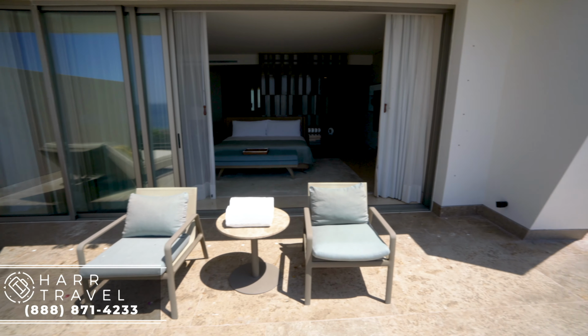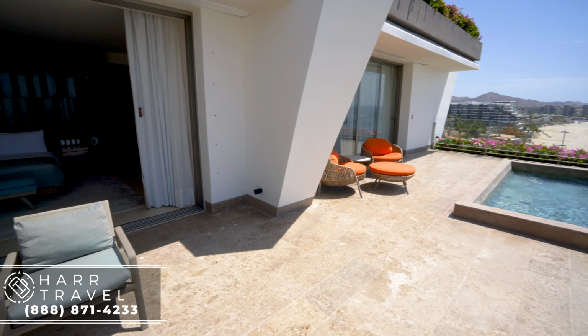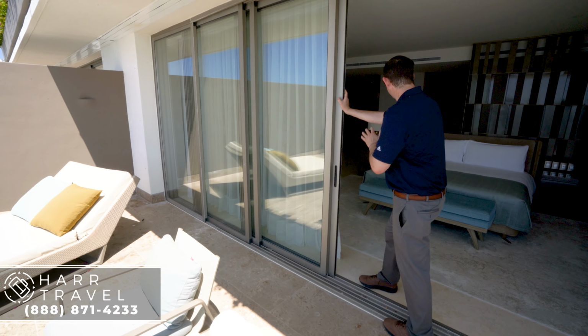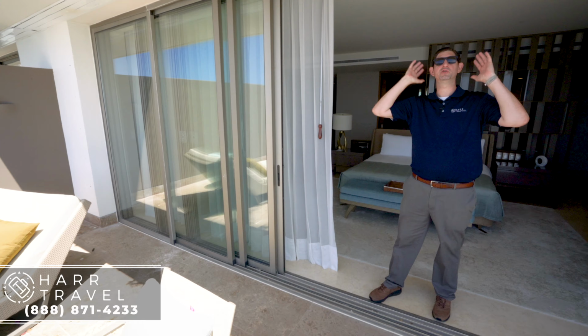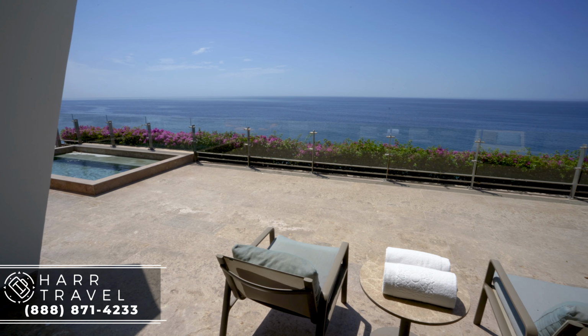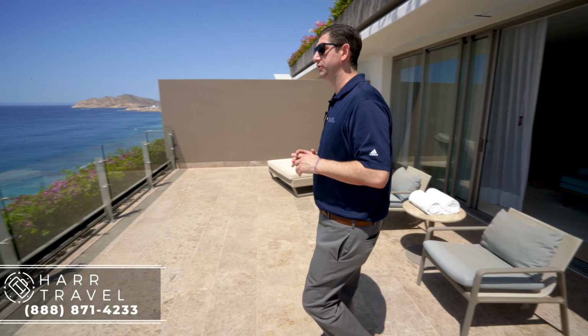So now we're out on your massive private terrace. One feature that I really love that I wanted to point out is that these doors open up all the way across. So from your master king right there, you're looking directly out at the ocean, and they even have slightly lower glass partitions so that you can get that incredible ocean view.